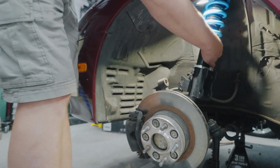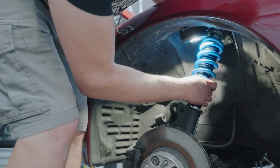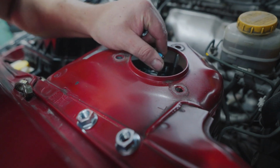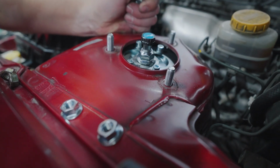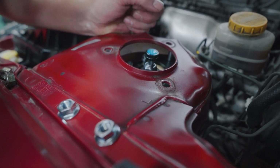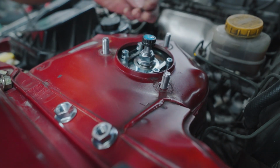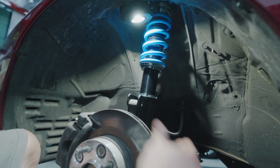Yes, you can in fact install it incorrectly. So make sure the slots are perpendicular to your car, like this, because you can in fact put it on wrong, and that won't help your camber adjustment at all. So this way, you can adjust this top hat and give yourself negative camber or positive camber if you need it. Now for our lower mount.